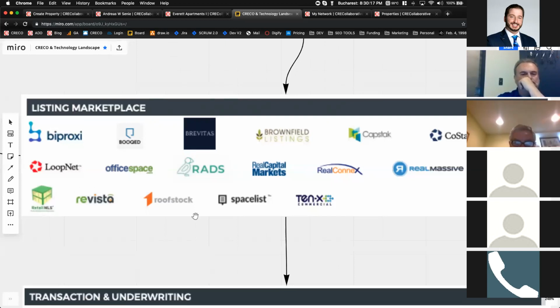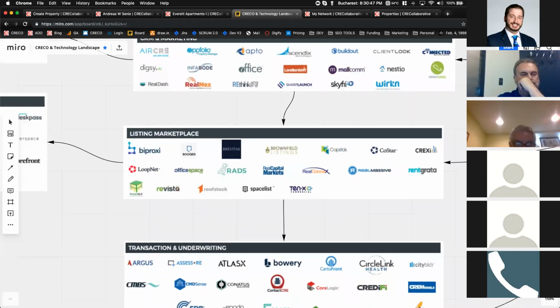If you use Buildout, it will push to many of these, similar to what an MLS does on the residential side with many, many places. The difference being we're built for the commercial side. We're going to get it to the commercial destinations you're looking for. So it's a question of knowing where to put it as the market evolves, and that's our job. These are the top companies in the space right now for listing marketplaces. And that's what we do, is offer you those choices. You still have to say, yes, I want to put my data there or promote my listing there.